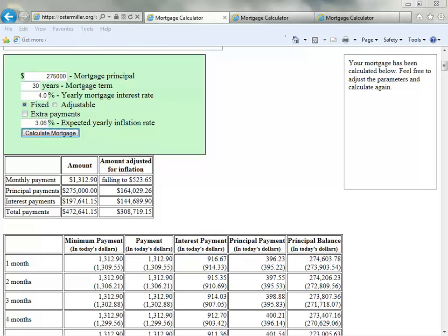Now, you normally don't see this in a lot of mortgage calculators, but it's really critical, and we'll see in a second here why. Down below, you can see that when I'm calculating this, my monthly payment works out to $1,312, and down at the bottom, you can see total payments of $472,000. So there you have the total amount. Now, this hasn't been adjusted for inflation. If we look to the column to the adjacent right, you can see the amount adjusted for inflation.